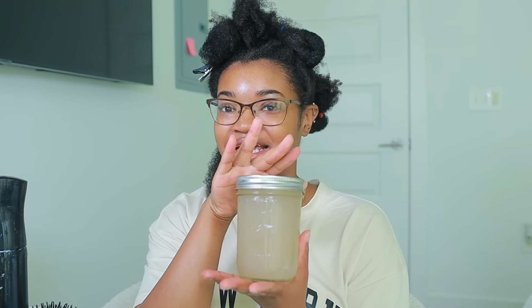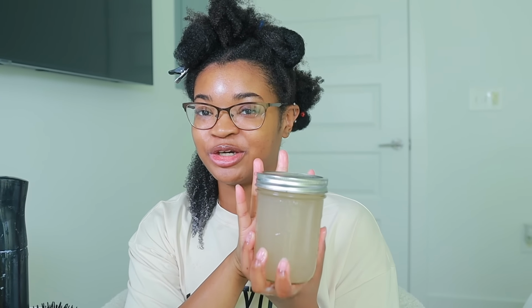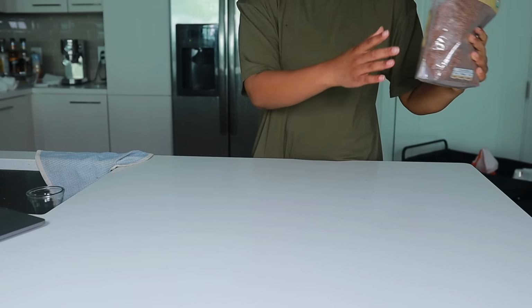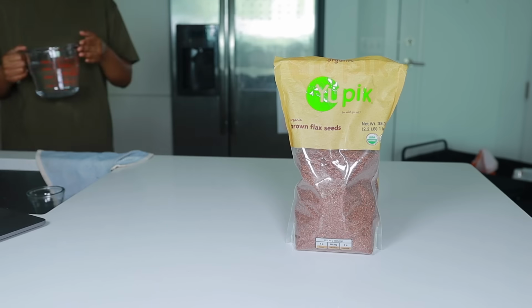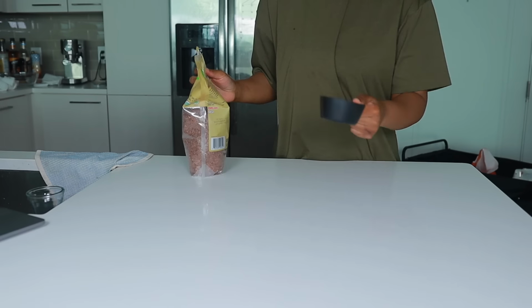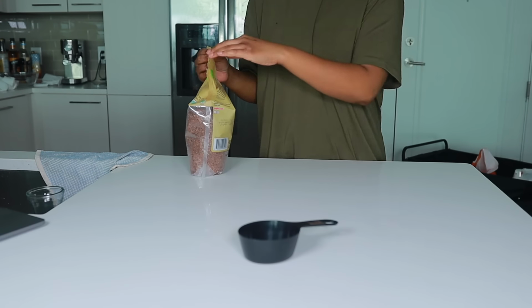And then for today's styler, we are going to be using some DIY flaxseed gel. I made this yesterday and I'm really excited to use it. Alright, let's pause really quick so I can show y'all how to make this. Because I already know y'all are going to be trying to fight me in the comments if I did not show y'all. But it's literally only flax seeds and water.